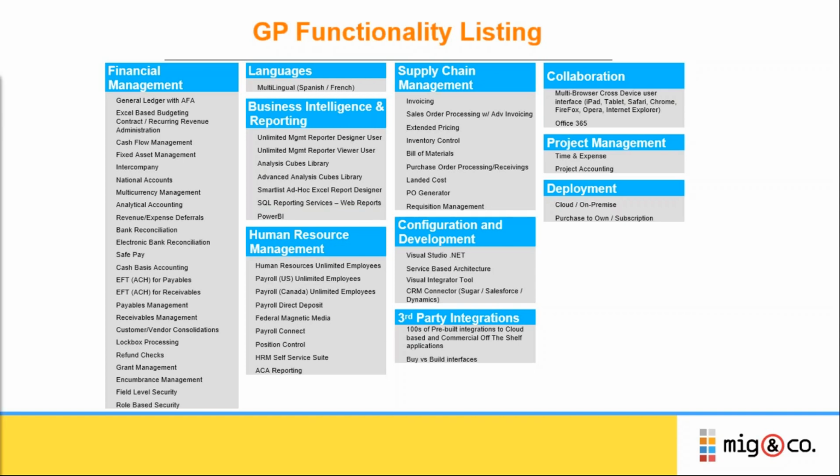We do provide multilingual packages. English is one of them, but then we have Spanish and French. It's mostly an Americas package, so we have all the value-added taxes and the different rules that apply to the different countries. From a business intelligence reporting standpoint, we have, as we said, the financial reporting designer and viewer users. We have an unlimited number of those.